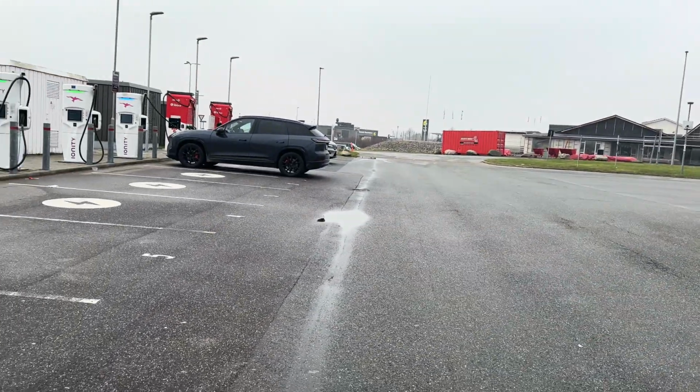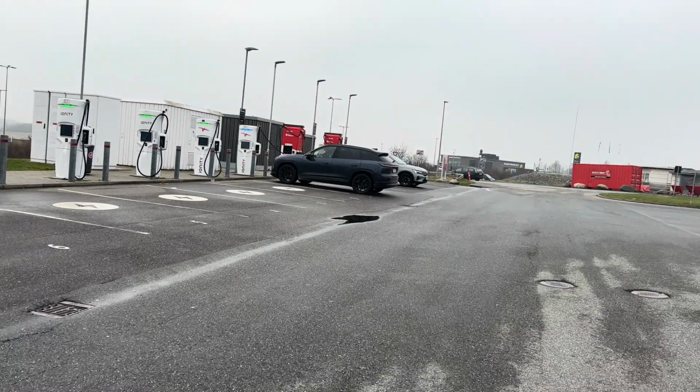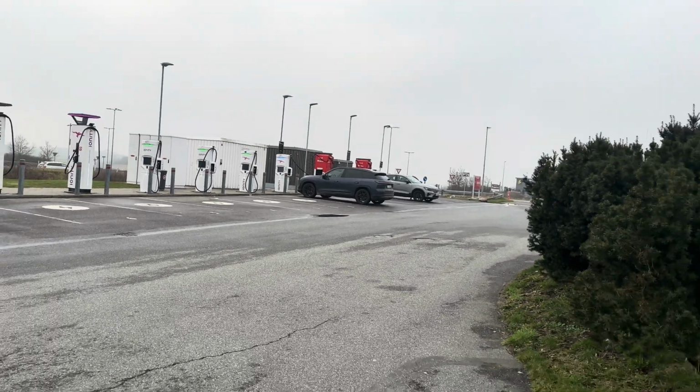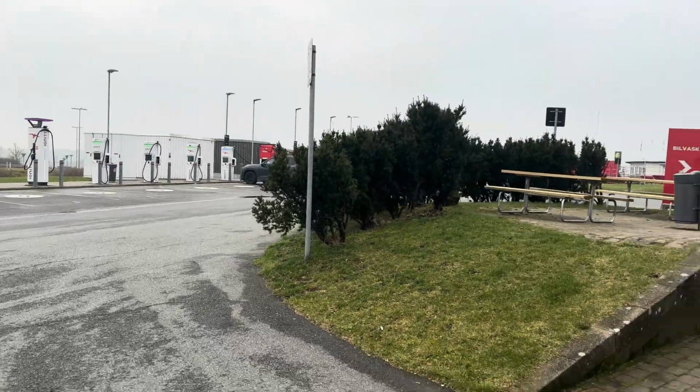We just found a Neo EL7 there. Pretty nice car. I drove them once, I think, but I don't have a video about that yet. So maybe in the future, again, if I am able to find a Neo again. Would love to do this.